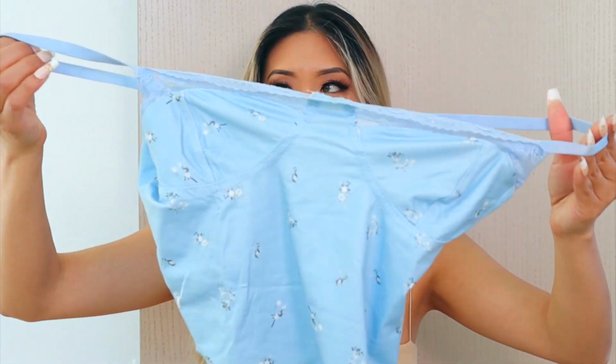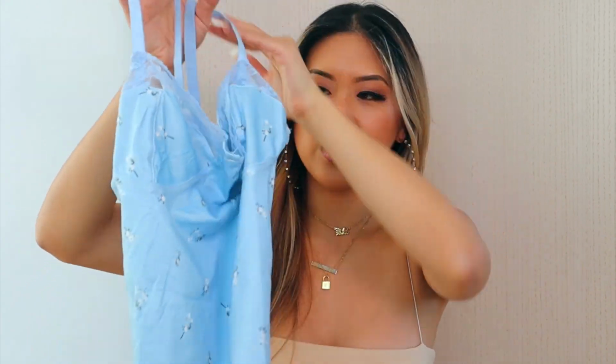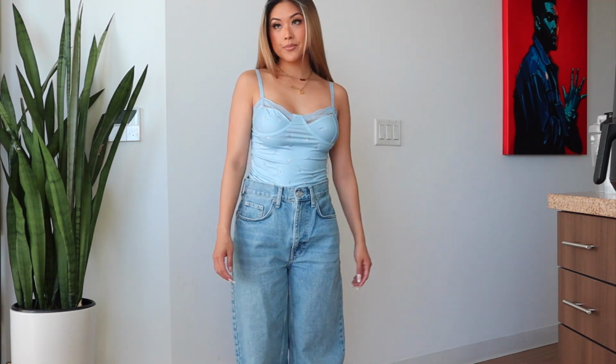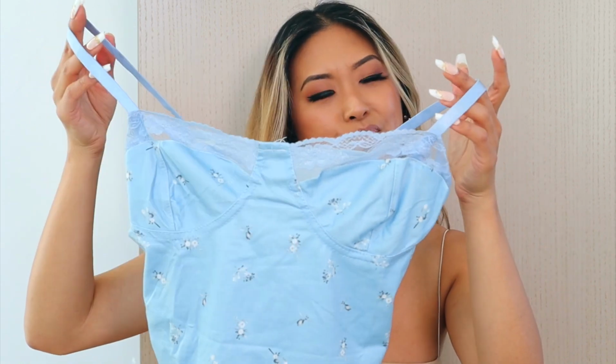They're just so pretty. The next thing I really, really wanted after seeing it on the model, but then when I got it, I realized it wasn't the same thing. But basically, it's this blue top, and I had high hopes for this because it looks so cute on the model. But when I got it, it looks kind of basic, and it looks like something I would have worn in elementary school or in middle school or something. But in the picture, it was a prettier light blue. This one's kind of just like a baby blue.